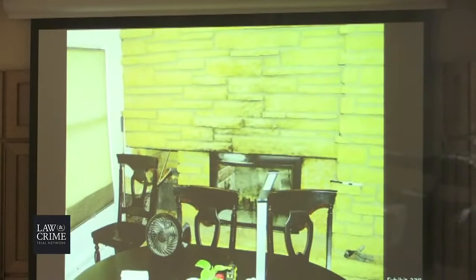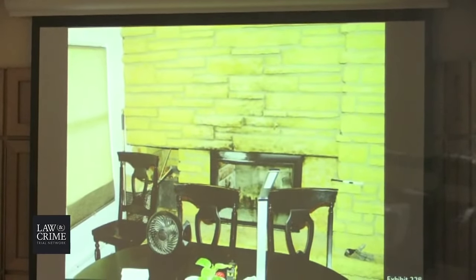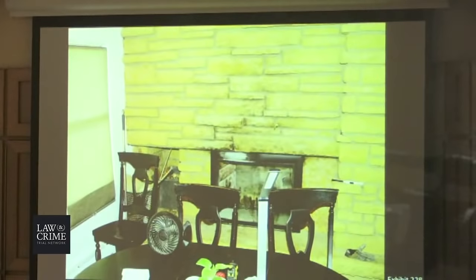Please explain Exhibit 228. Exhibit 228 is an overall photograph of the stone fireplace. We can see the fireplace insert, if you will, that is in the middle. That's the black rectangular framing that has double bifold glass doors on it. To the left, there's a storage area for kindling type wood with a bin.